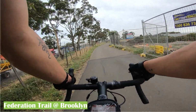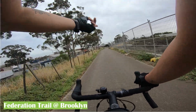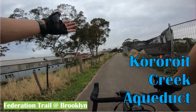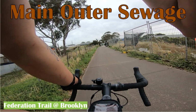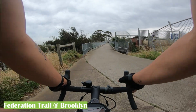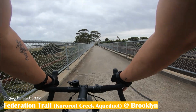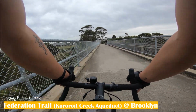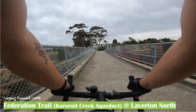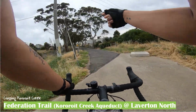So I'm going to approach Kororoit Creek. There will be a crossing over Kororoit Creek Trail as well. And this is the aqueduct for the Main Outfall Sewer. It's a heritage building. The aqueduct is a bridge, so below will be Kororoit Creek. Cross the creek, and that's the front.